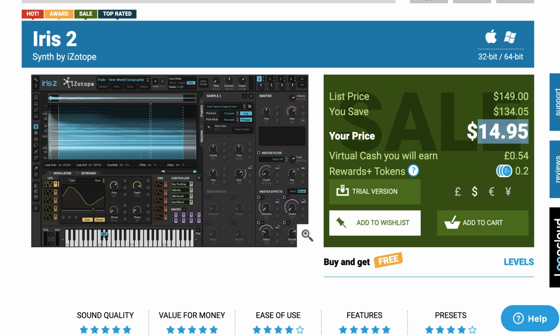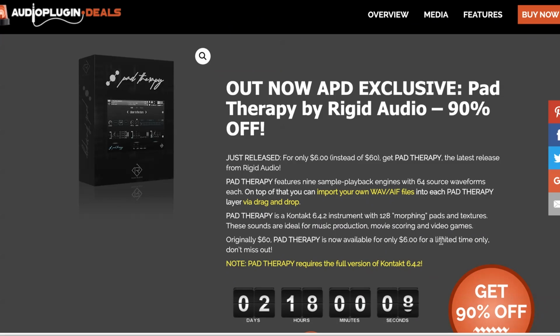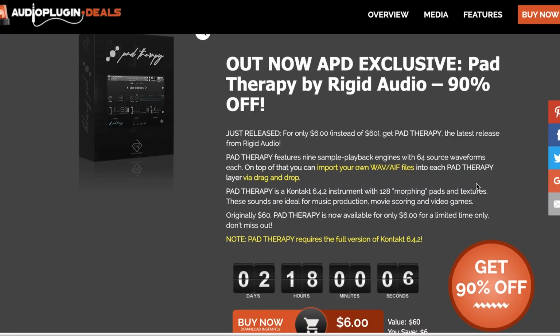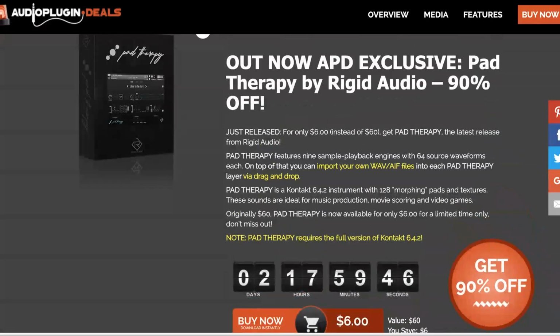Normally sells for $149. Audio Plugin Things has Pad Therapy by Rigid Audio. This is a really cool sample playback engine that you can import your own WAV files in. Normally $60, grab it now for $6 just until Sunday, April 4th. I'll include links to this below.